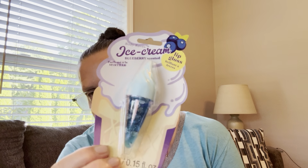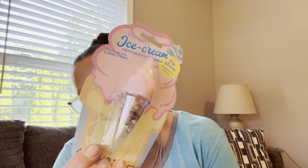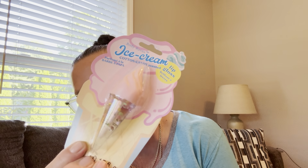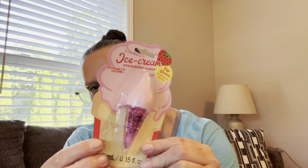All right, moving on, but staying in makeup and beauty. They had these little lippy glosses, and I thought my little ones down the road would get a kick out of these. So they had blueberry scented ice cream, and it's got these little thingies in there that you can see, which kind of makes it cool. They also had this one, which is cotton candy scented. This one I think you can see the inside a little bit better because it's lighter. Sorry about the glare. And last but not least, this one is strawberry scented.